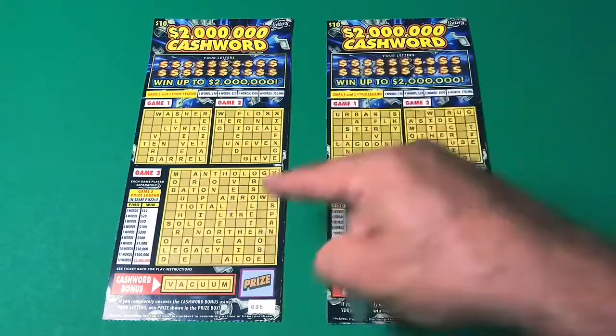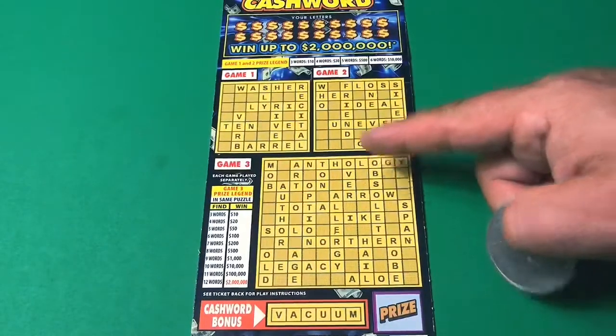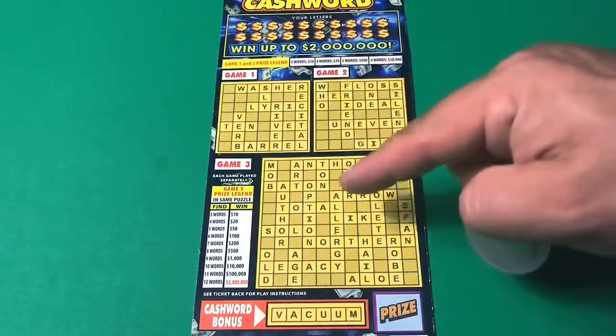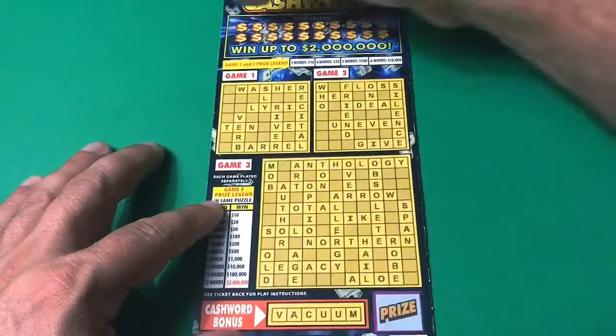All right, I'm going to do this one first, and then this. Let's go. All right, we all know how to play. I need to get three words in each of these in order to win. And if it's a flop ticket, I'll get two words in each. And we do not get the vowels automatically on this ticket, so we need to find them one by one. And there is a bonus down here. All right, two at a time.